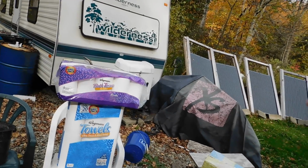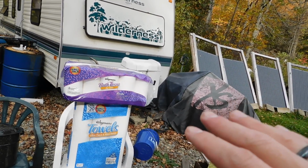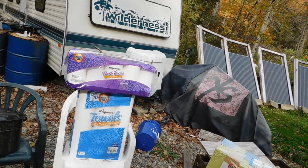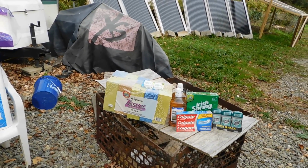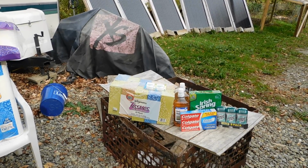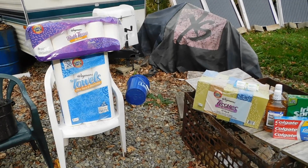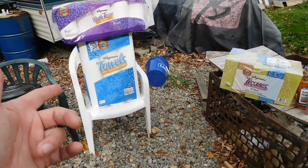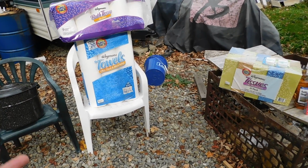But if I can have a substantial supply of this ahead of time, it means a long time that I can still have the creature comforts that we have now and that we enjoy. And as long as I can do that, that's what I want to do. Like the Kleenex, there's 160 2-ply tissues in each box. That's a lot of Kleenex to use. Paper towels, same thing, a lot of paper towels, okay? It says 132 sheets per roll. So you got 12 rolls. Do the math. That's a lot of stuff that you can use.